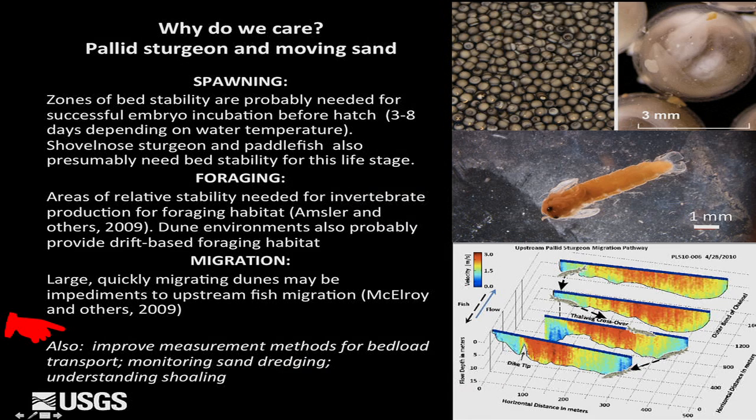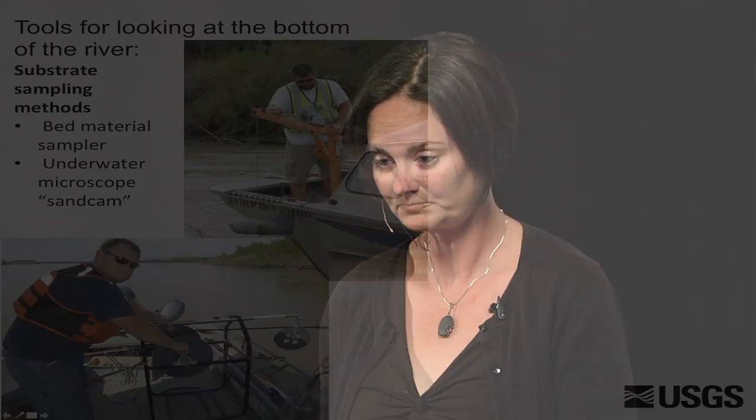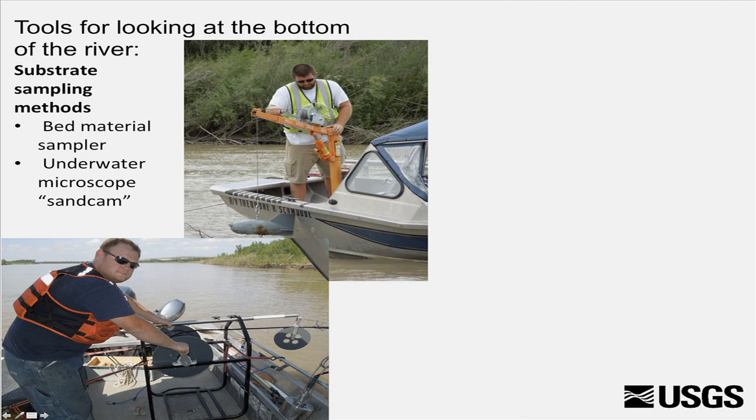Monitoring things like sand dredging and understanding shoaling. Shoaling is where sand deposits on the river, and which is often an impediment to barge navigation. So I'm going to go through a series of tools for looking at the bottom. The simplest we have is this bed material sampler. You drop it on the bottom, it brings up sand.